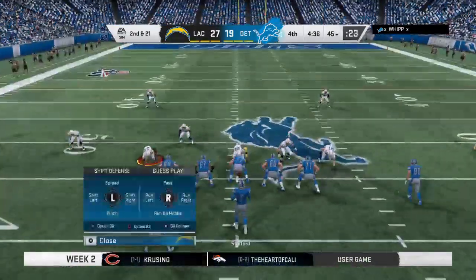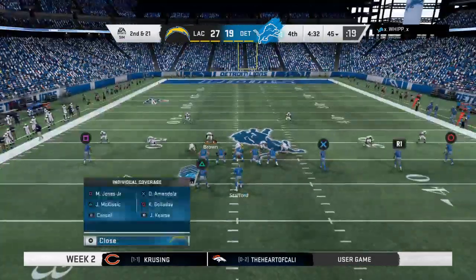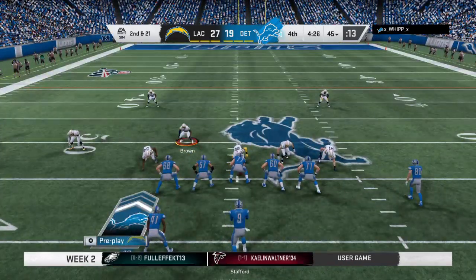Well, they're in some hot water now. After that sack, it's 2nd and 21.